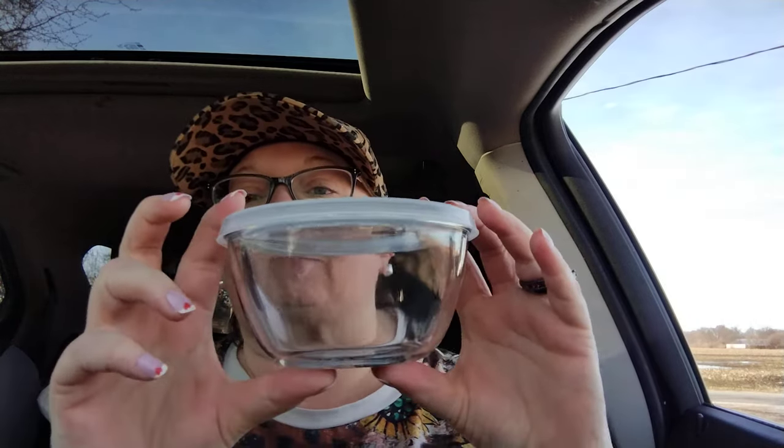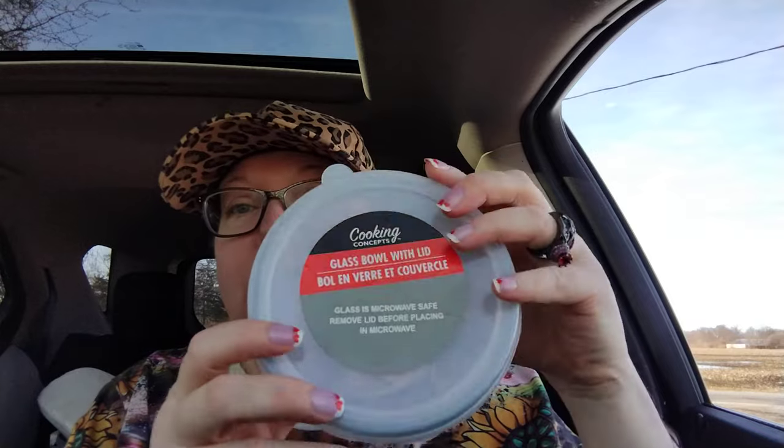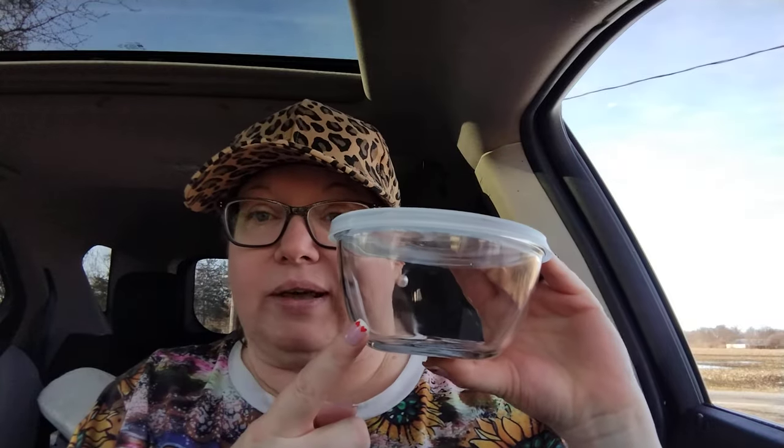And then, y'all, I don't find these very often at my location, but I do see them occasionally at the Greenville location. This is a glass bowl with a removable lid that's plastic and microwave safe. And I love these. These are great size. They're deep. And I just like to store things in them. So I picked one of those up, I should say.